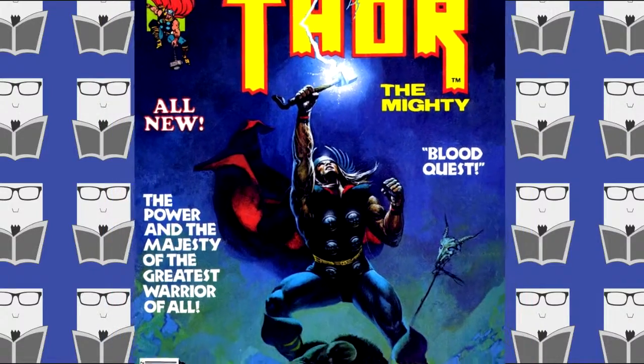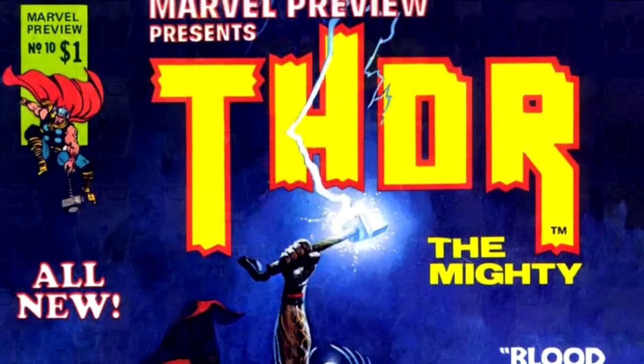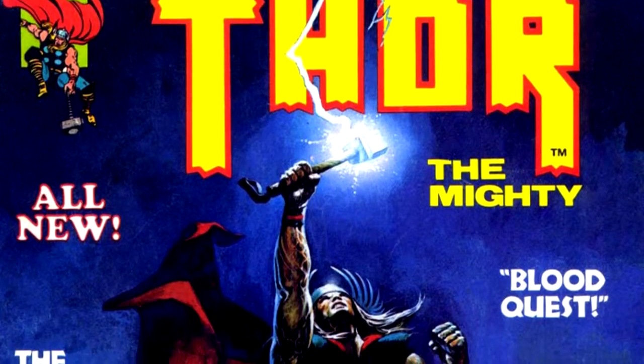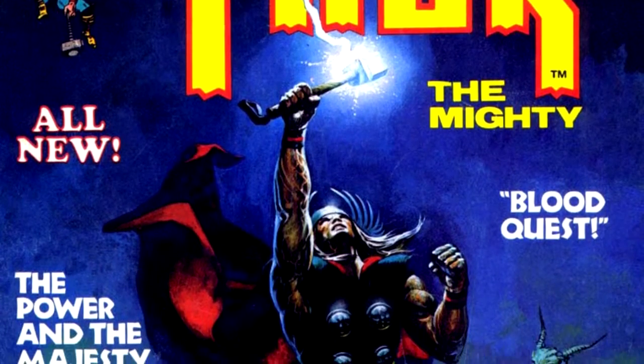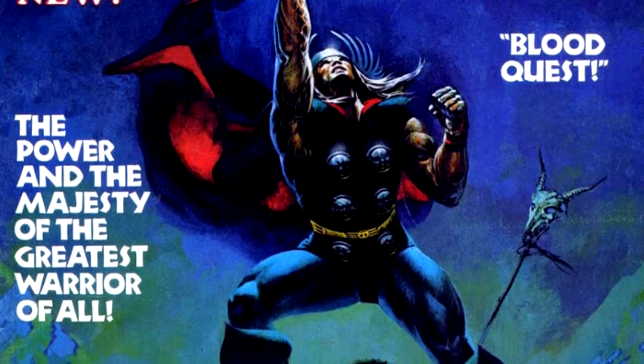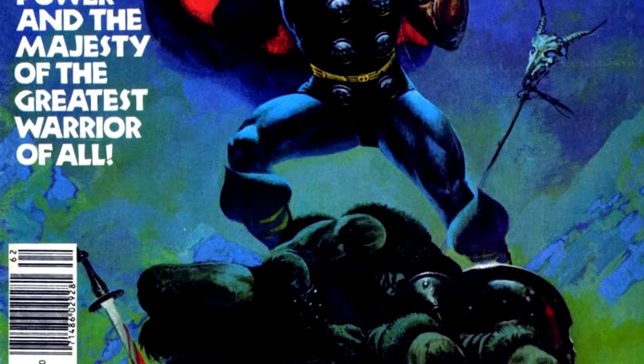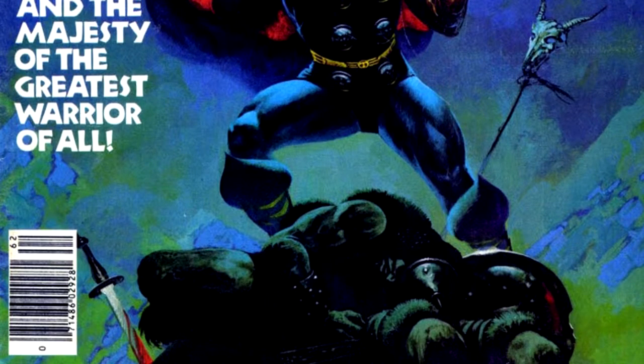And just take a look at this cover. It is beautiful. I was on a fan page not too long ago, and someone was talking about Alex Ross and his ability to do realistic style covers. You look at something like this, and you definitely think it's got that realistic, that fantasy. It has that novel cover approach.